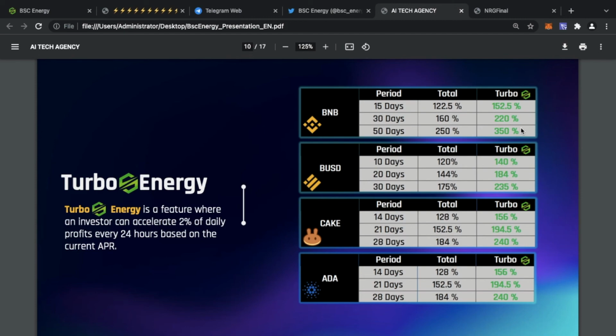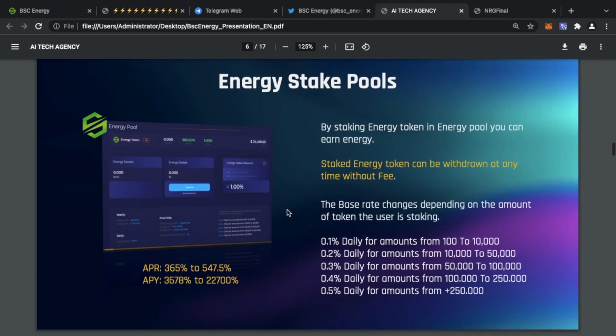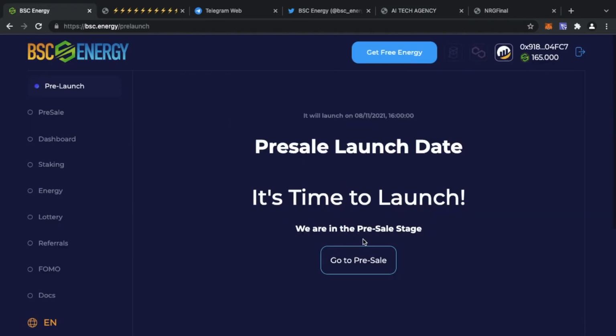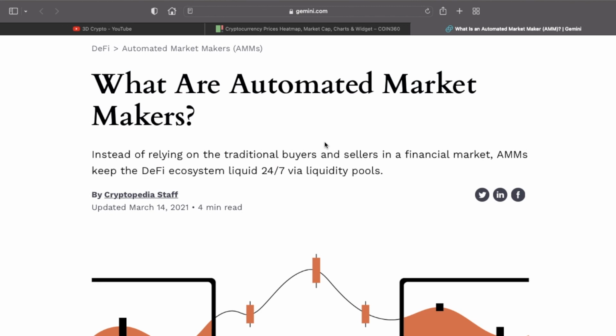So you've got this token that you can do, as I mentioned, a lot of things with. You can either go ahead and stake it to earn more of that token and then sell it to other people, and they can use it for getting into pools, or you can use it to turbocharge the pools you're in and increase your daily APYs. So guys, that's BSC Energy. As I mentioned, it's the latest AMM, the latest automated market maker on the Binance Smart Chain, offering amazing yields and offering utility for the token you are initially going to purchase in the pre-sale.